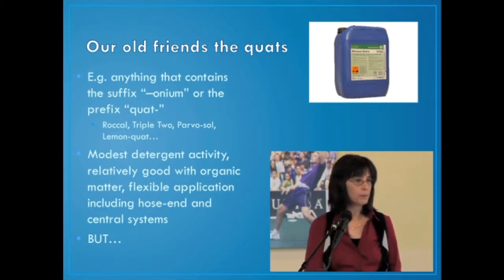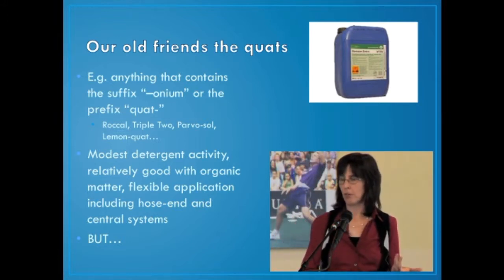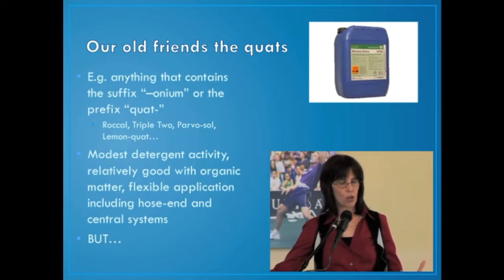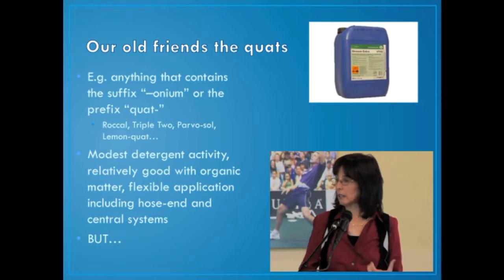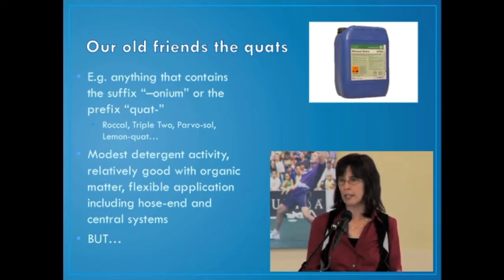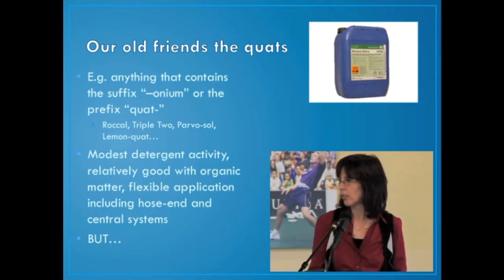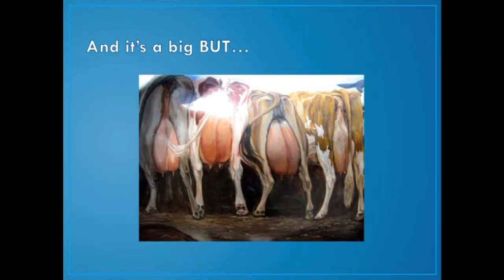They can be cheap, relatively speaking, more expensive than bleach, but less expensive than some of the alternatives like Trifecta or accelerated hydrogen peroxide. They are very flexible in the way they can be applied, through central systems or hose end systems. They've got okay cleaning activity, so they're okay cleaners for a single-use product for a lightly soiled surface. They have okay penetration into porous surfaces, so they're decent for dog runs. But, and it's a big but.